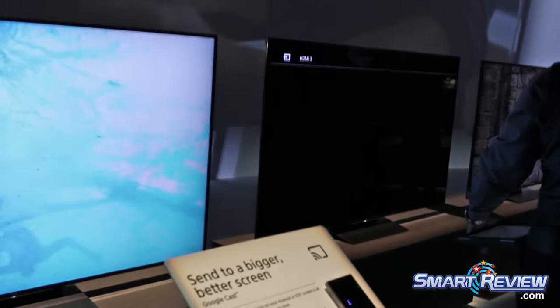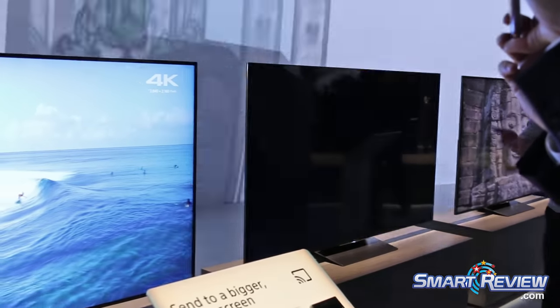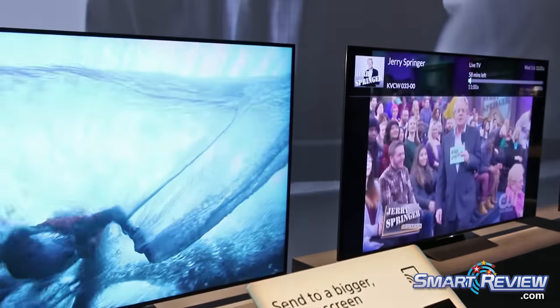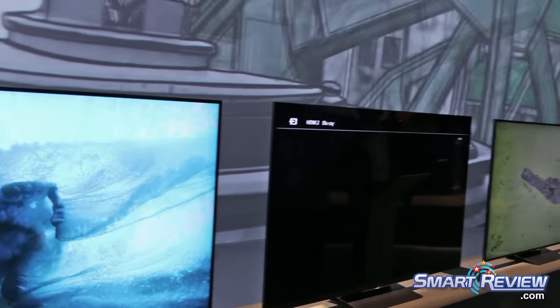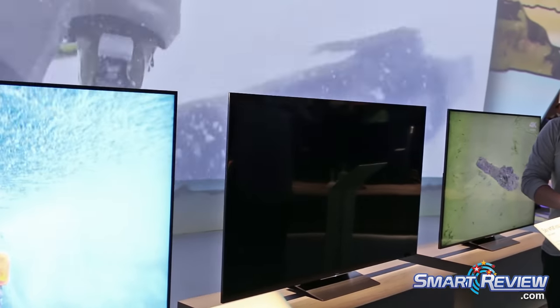Our voice search that we have integrated microphone right into our remote controls for 2016 to give us full voice search capability or TV functionality, as well as a new content discover bar that you'll see at the end of the podium here as well that really personalizes how you access your content and gives you instant access to all of your favorites.